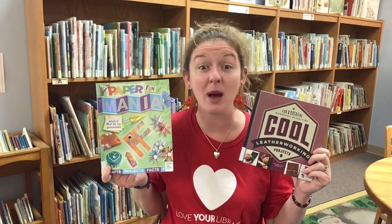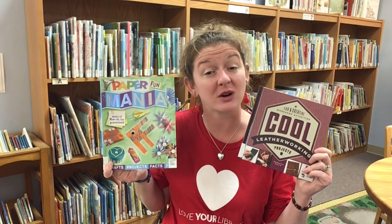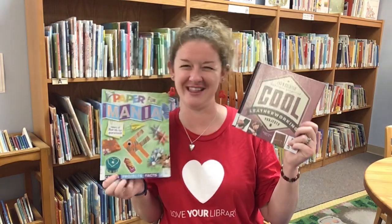If you'd like to learn about weaving with other types of materials, I recommend you check out these craft books. This is Paper Fun Mania, written by Amanda Formoro, and this one is Cool Leather Working Projects by Rebecca Felix.